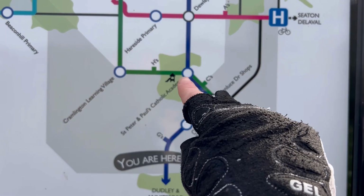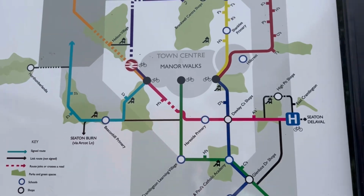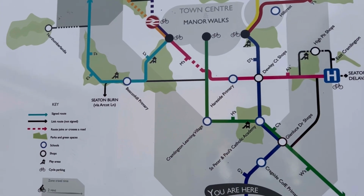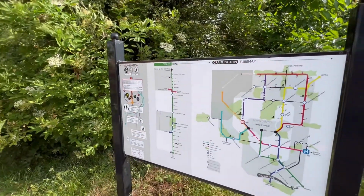And then there's another park. So it's a bike route going all over the place, as you can see. It's so much fun, especially when the weather is nice and sunny, but not too hot.